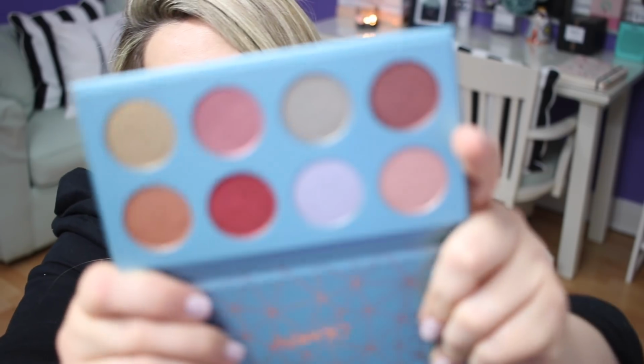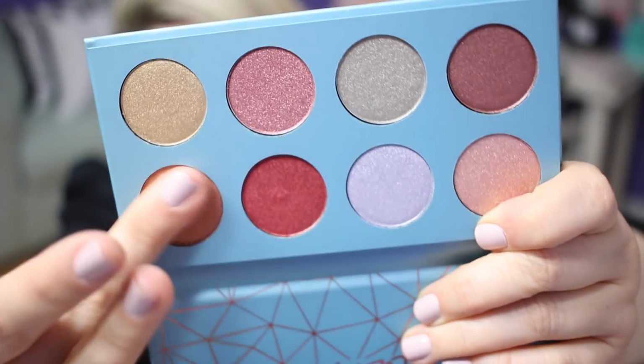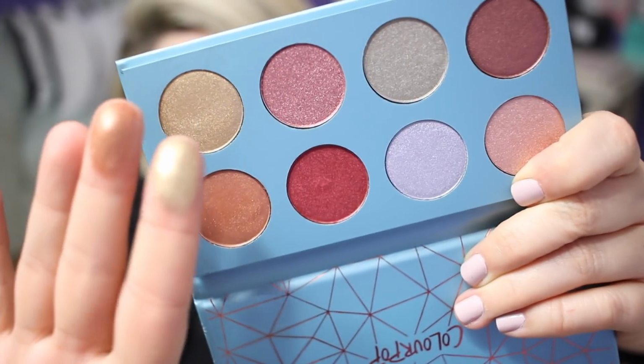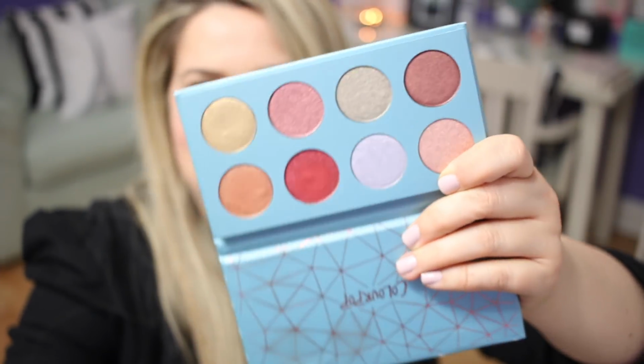This is what the palette looks like, and look how pretty these colors look. Definitely excited about this one. So let's see the swatches. Look at that. So here are some of the swatches of this palette.